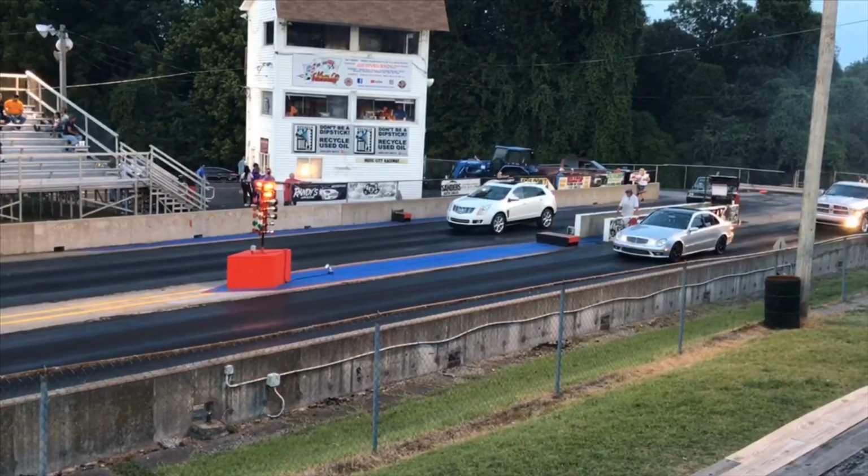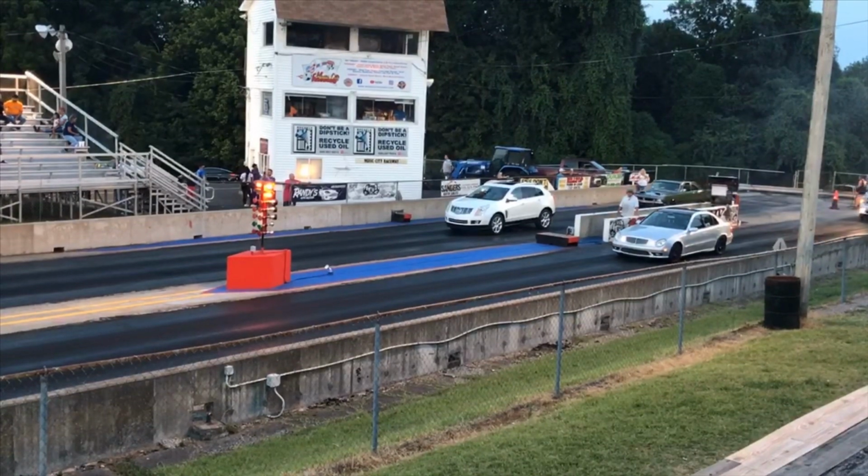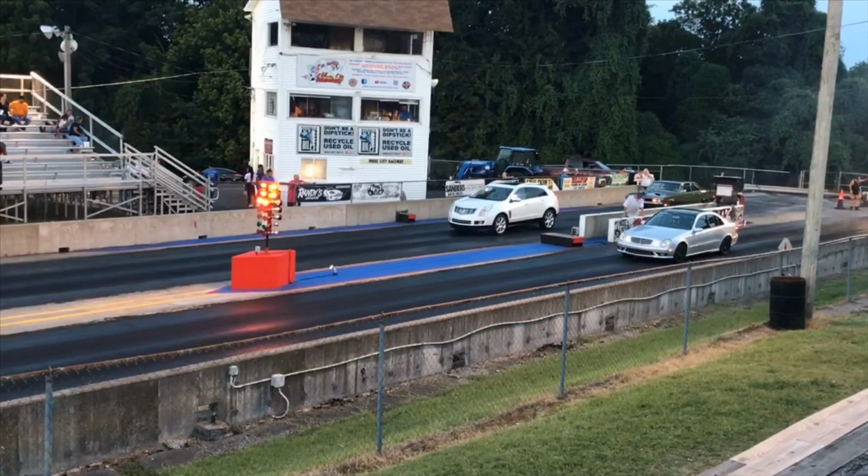It's not a ton of people out here, so it should run pretty quick, which should be exciting for us. It's Mercedes on the inside lane.